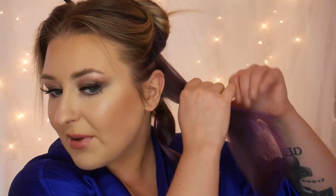And then I'm gonna hold on here to the very end. Oh, by the way, I also did apply some heat protectant to my hair. Okay, and then just kind of let that be. I am gonna brush my hair through once I'm all done with everything, and then I'm going to take that middle section and do the same thing.